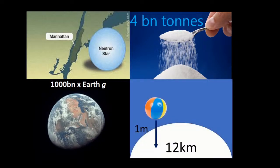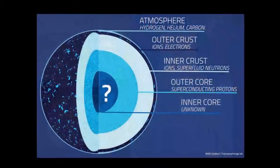The incredible gravity also means that if you were to drop a ball from a height of 1 metre onto the surface of an average 12-kilometre diameter neutron star, by the time the ball hits the surface it will be travelling at 1.4 million metres per second or 3.1 million miles per hour. And what of the interior of the neutron star? It must be said that astrophysicists are unsure about what exactly a neutron star looks like on the inside.